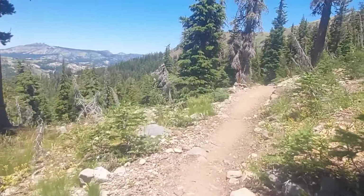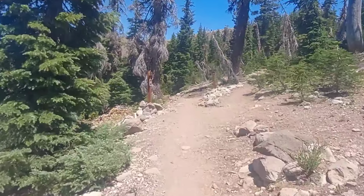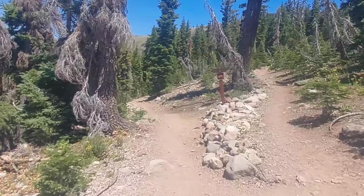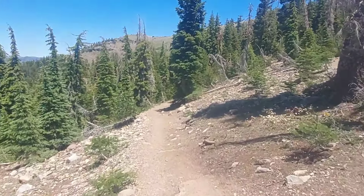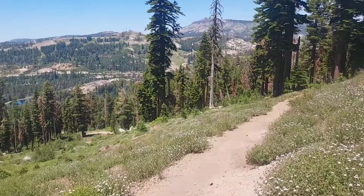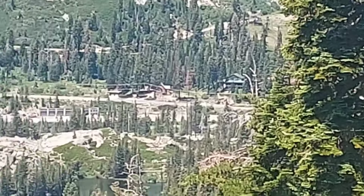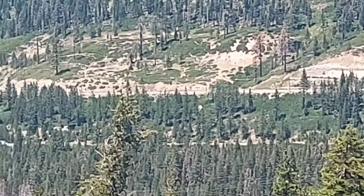All right, Miss Biscuits met up with me, and 3 miles are supposed to be downhill. Next stop, Donner Ski Ranch for burgers and wings and pizza. Almost there. Let me zoom in. One of those down there is the ski lodge that we're going to. One of them I don't know if I can see clearly from here.